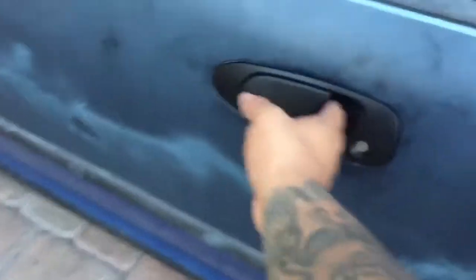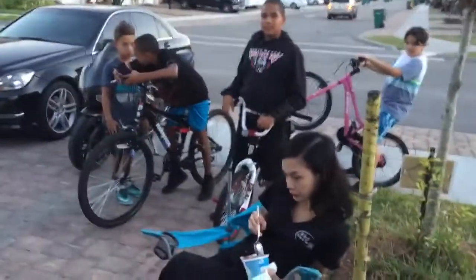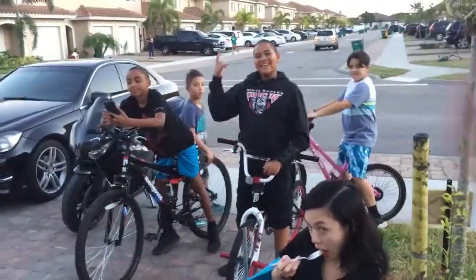Alright guys, so we ended up getting this side done. Iron Man ended up finishing it. So, looks good. Finally, we got a door handle on this side. We got the neighborhood kids over here. Say what's up, guys.